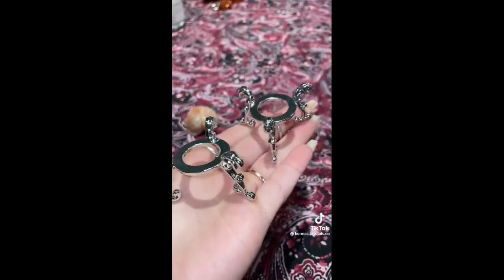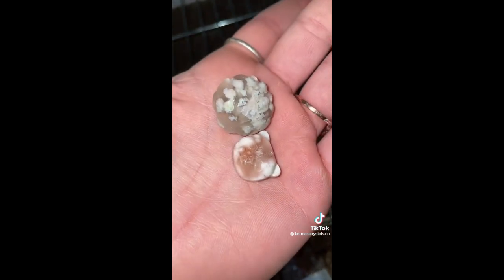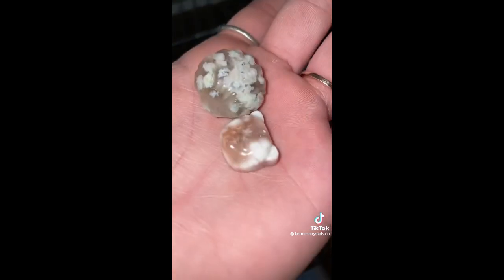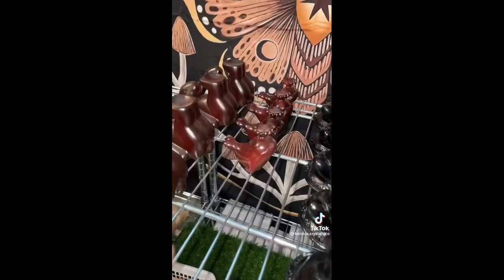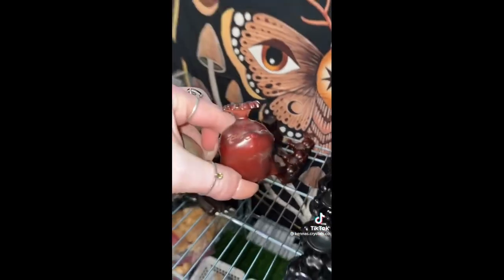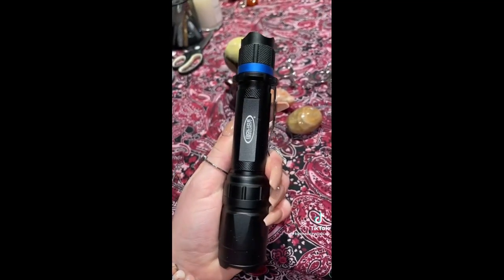She also got two silver sphere stands. For her two medium flower agate carvings, I picked a seashell and a pink amethyst bear. So it's pink amethyst with flower agate. She also got a small septarian sphere and a sea lion sphere holder. That is so cute. You guys know I have to show the UV reaction as well. Voila. Oh my god, that's so cool.